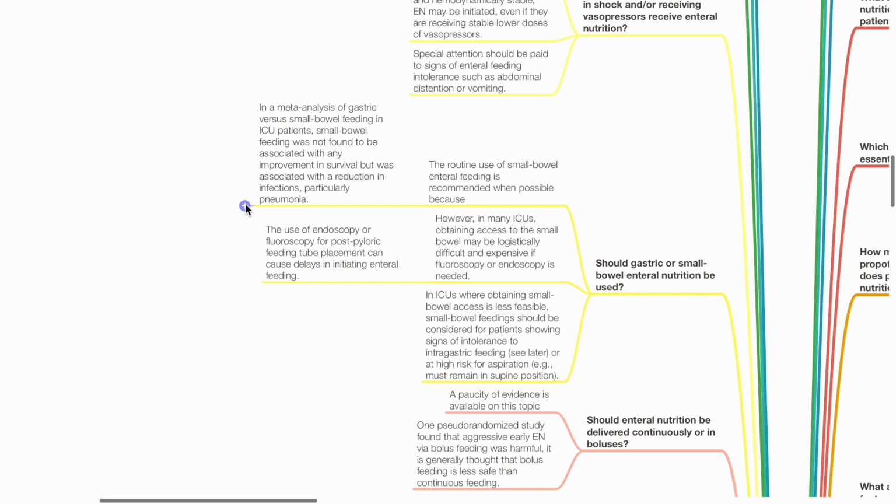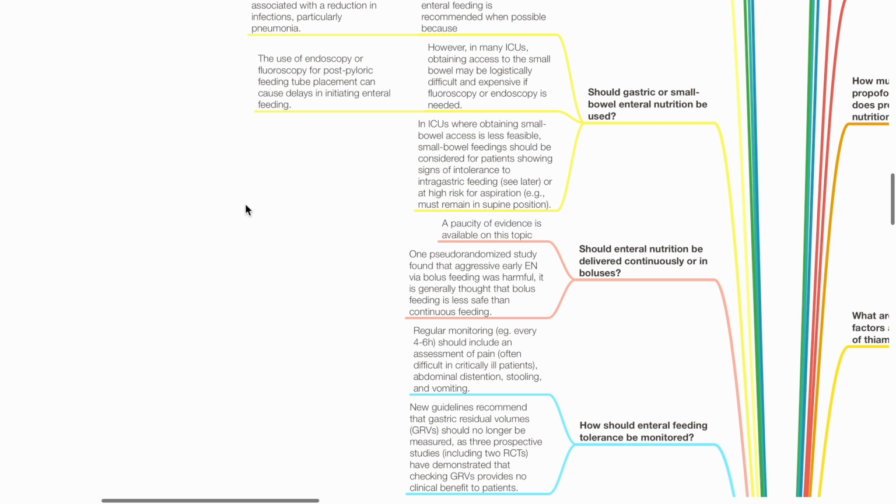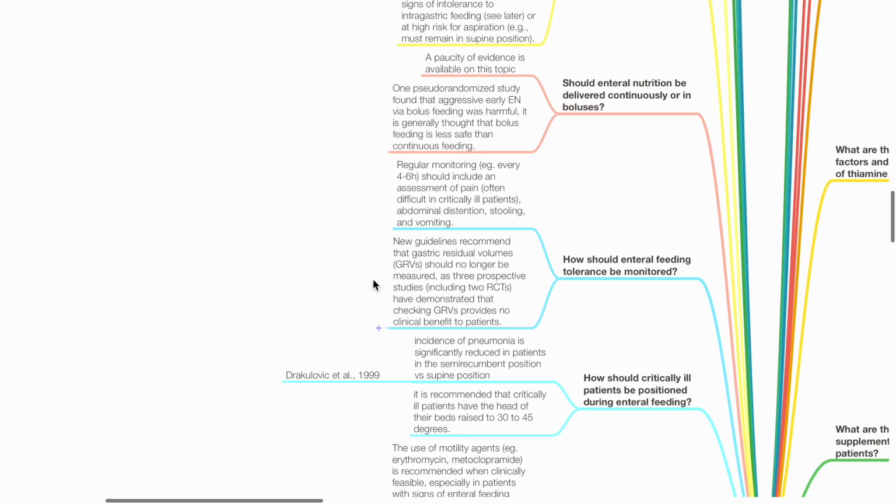Should enteral nutrition be delivered continuously or in boluses? One pseudo-randomized study found that aggressive early EN via bolus feeding was harmful. It is generally thought that bolus feeding is less safe than continuous feeding. However, a paucity of evidence is available on this topic. How should EN tolerance be monitored?